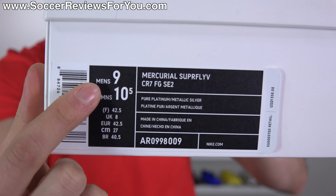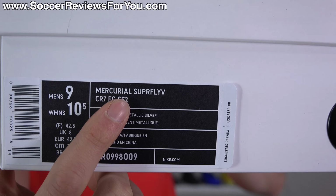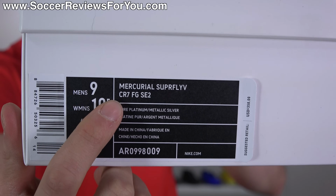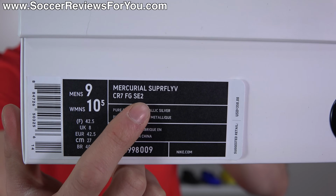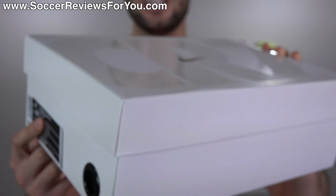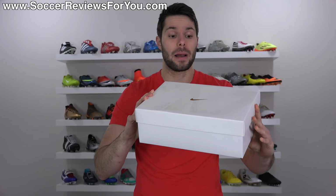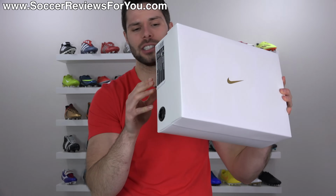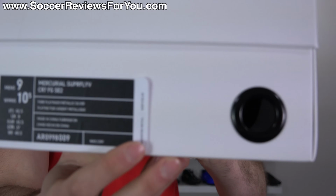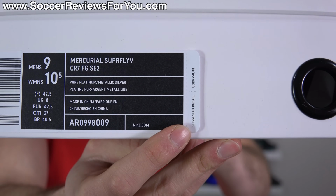So obviously I got them in a size 9 US, which is the size of pretty much almost everything in my collection. As you can see, it's listed as a Mercurial Superfly CR7 FG SE2. SE stands for Special Edition. And the reason why they put number 2, I believe, is because this is the second pair of Superfly 5s for CR7 winning the Ballon d'Or, because he won it in 2016 as well. So they put the SE2, which is kind of an interesting choice. And you can also see the original retail price there on the size tag as well, $350 USD.